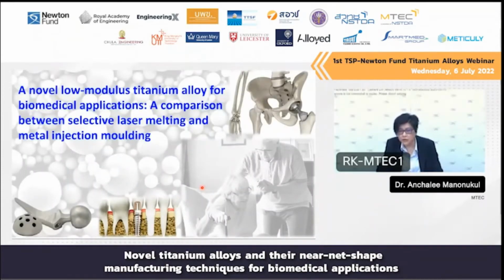The other project that we do is with Oxford University and with Alloy. The powder itself, that Roger has been talking about, the new computational design powders, was actually produced in Germany, and then the powder was SLM'd in Oxford, and some of the powder was sent to Thailand for metal injection molding. In this work we've been trying to compare how the two production processes can produce different properties.